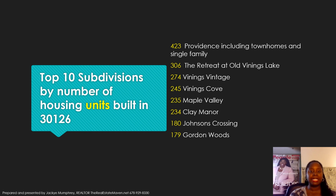The Retreat at Old Vinings Lake, 306. Vinings Vintage, 274. Vinings Cove, 245. 235 in Maple Valley, which runs in between Fontaine Road to the east and Floyd Road approximately to the west. If you guys are familiar, if you guys here are in town, the area that's behind the amphitheater all the way up to behind the Publix going east towards Fontaine, that would be Maple Valley.